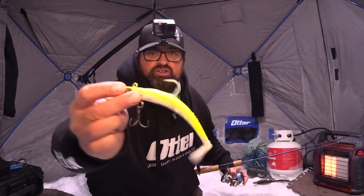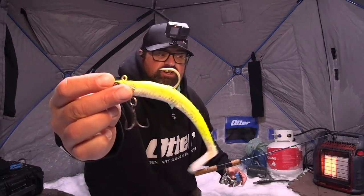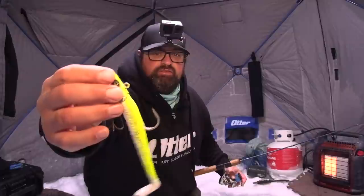This is the bait that I'm using down there right now. A Savage Gear Sand Eel. This is the bigger size one.